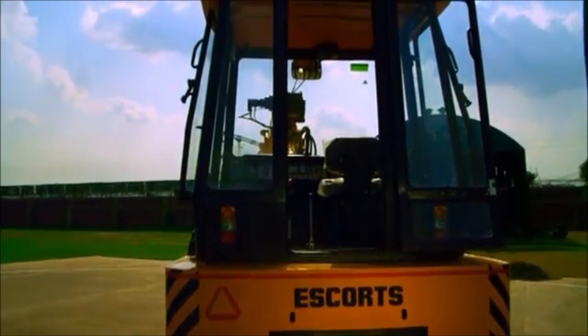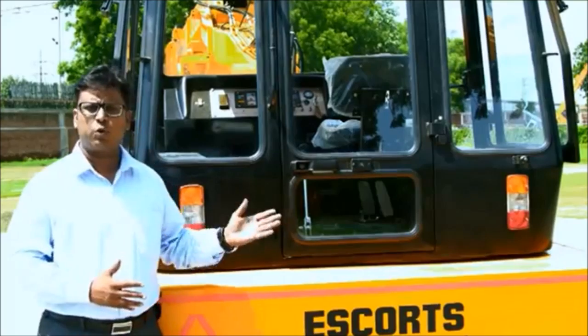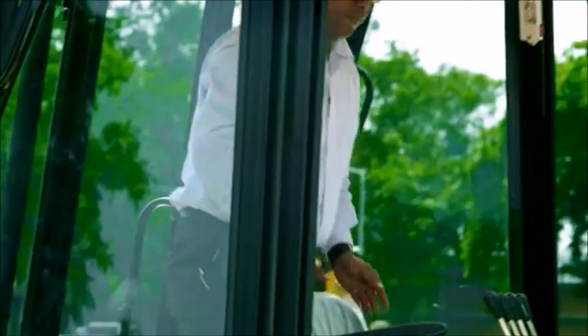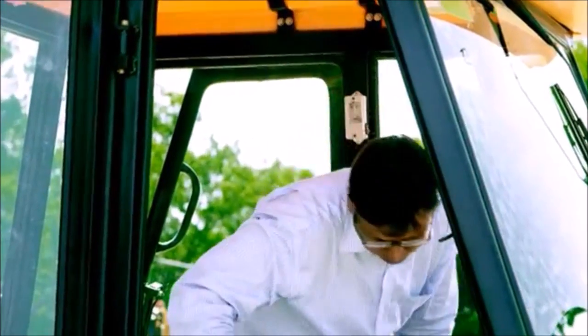Our cabins are designed spacious, taking our operators' utmost comfort in mind. Now let us go inside and talk about the cabin. If you look at it, now our cabins are very spacious. Even a person with the height of mine can stand very easily inside the cabin. Now let us sit and just try to see how it looks like from the cabin.